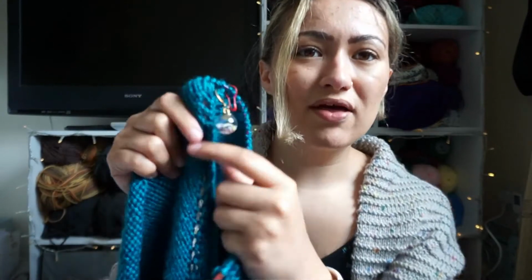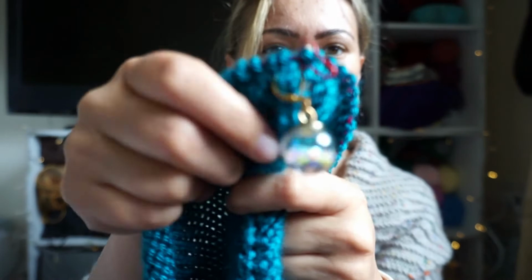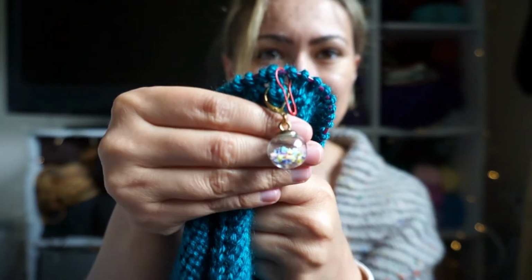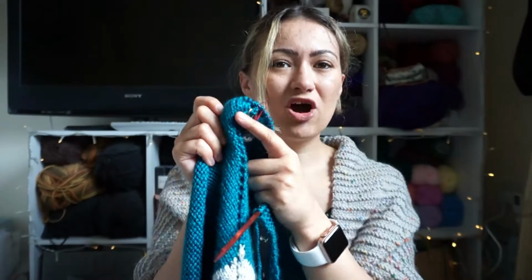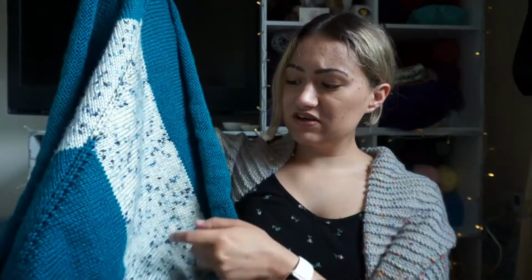But I can't remember where this little stitch marker was. This is really cute, by the way. I absolutely love it. So cute, it's got little stars in it. But I can't remember where this was. I have moved it since. But I had definitely done this panel here and this one.